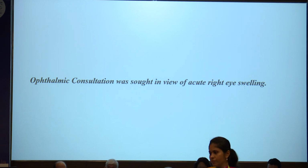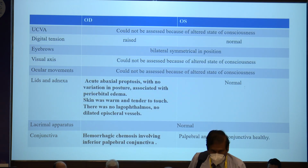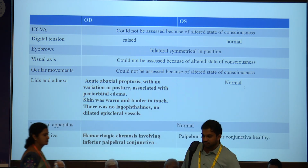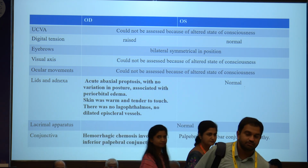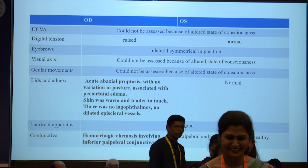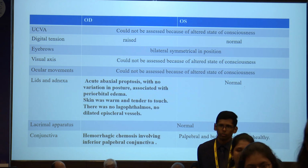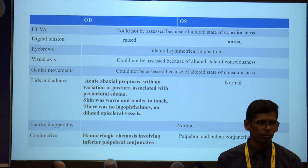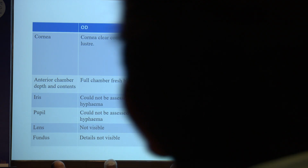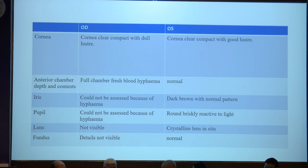Ophthalmic consultation was done in view of acute right eye swelling. Visual acuity and digital tension could not be assessed because of the altered state of consciousness. Eyebrows were bilaterally symmetrical; visual axis and ocular movements could not be assessed as he was in an altered state of consciousness. There was acute axial proptosis with no variation in posture, associated with periorbital edema. Skin was warm and tender to touch. There was no lagophthalmos, no dilated episcleral vessels. Hemorrhagic chemosis involving the inferior palpebral conjunctiva was present in the right eye; the left eye was normal. Pupil, lens and fundus were not visible because of full fresh blood hyphema in the right eye, and the cornea had a dull luster.